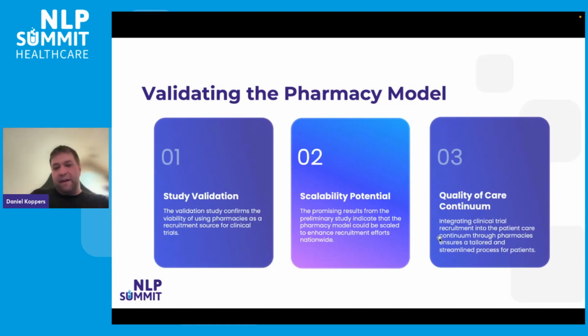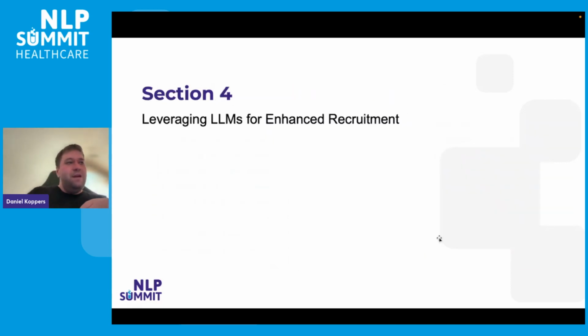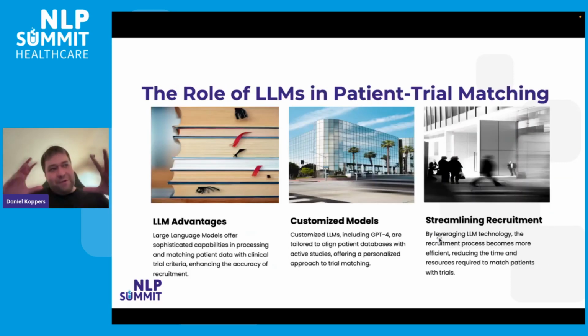Now, one thing that I want to do is look at how we took these learnings and put those into an actual working system. So stepping into the realm of technology, out of the manual study, we started applying large language models to tackle the initial steps in recruitment. This isn't about replacing human insight, but really augmenting it.